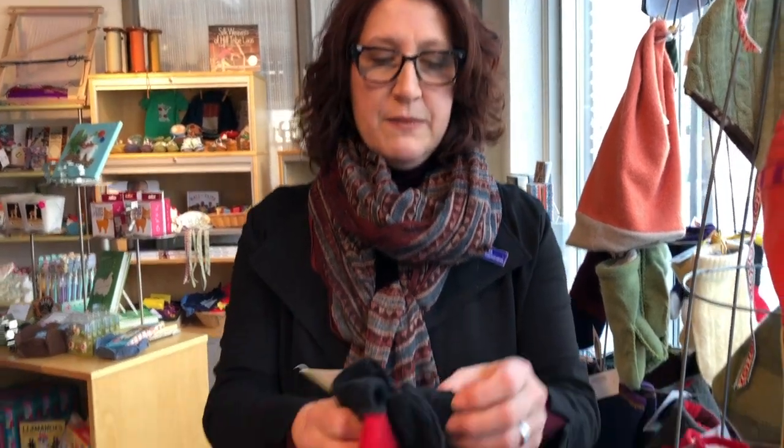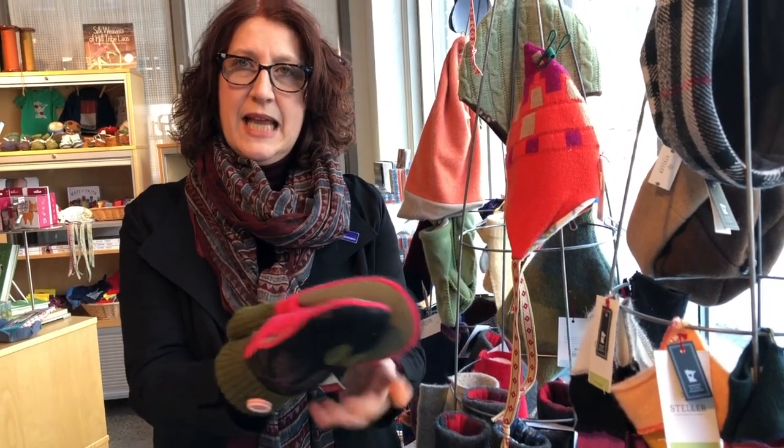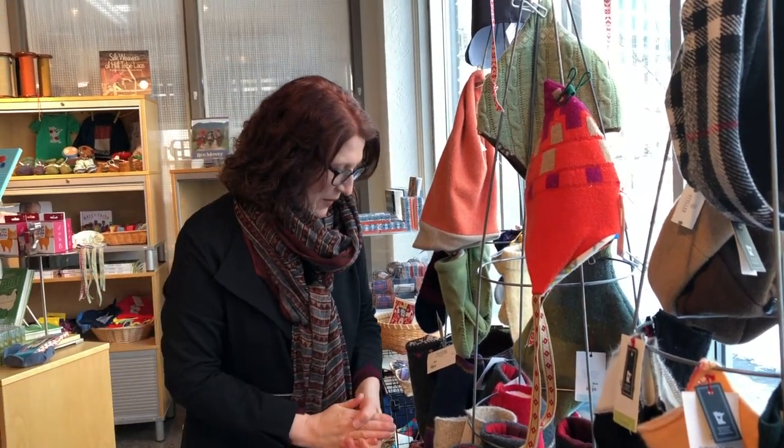To be able to reuse and upcycle things. Many of our artists take old sweaters that they've found at resale stores. These are pieces of cashmere sweaters that have been turned into little fingerless gloves, and others upcycle leather and turn it into really durable warm mittens, and on a day like today, really practical but fun as well. Our winters are long here. We have to have fun things to enjoy that we wear.